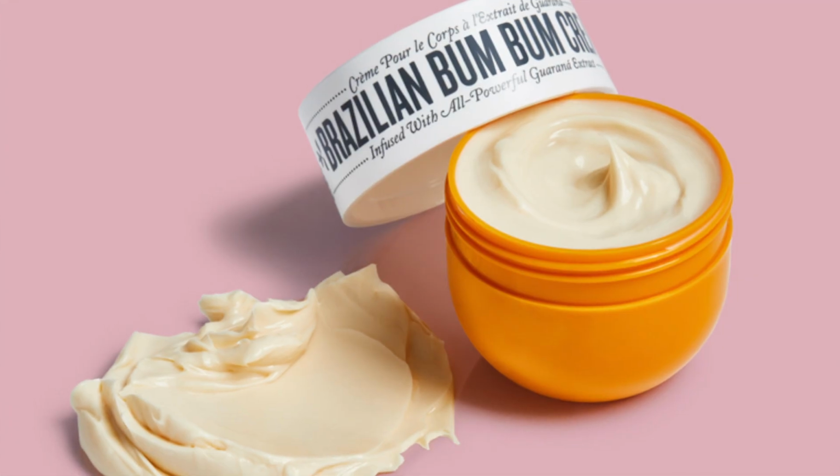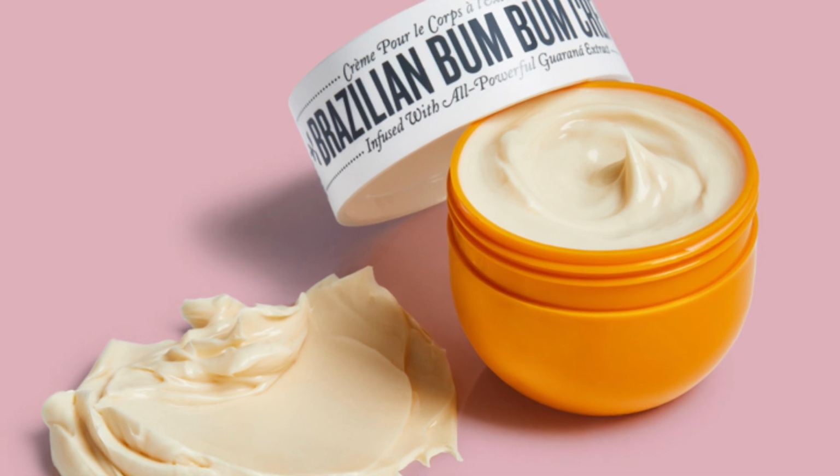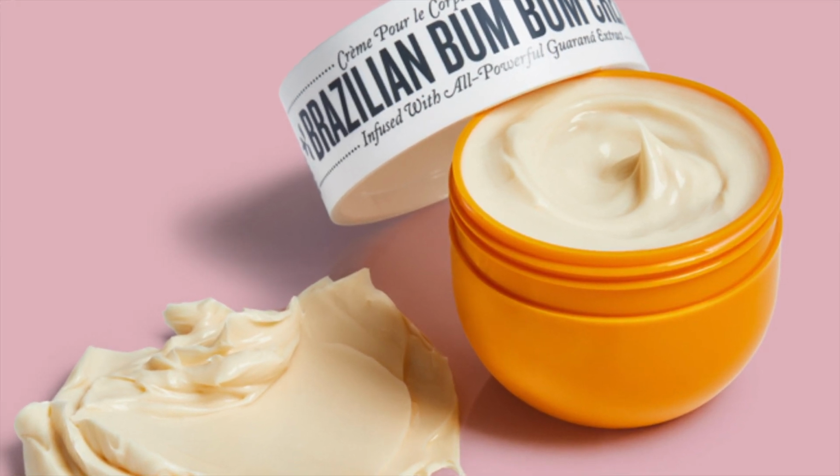So I've been working with Sol de Janeiro pretty closely as an influencer for probably 5 years now. These were sent to me. If they were not sent to me, I would have purchased them myself because I'm a stan of Sol de Janeiro because of the Boom Boom Cream. The original Cheirosa 62 scent is my signature summer scent. I drown myself in pretty much every single one of the Cheirosa 62 products.